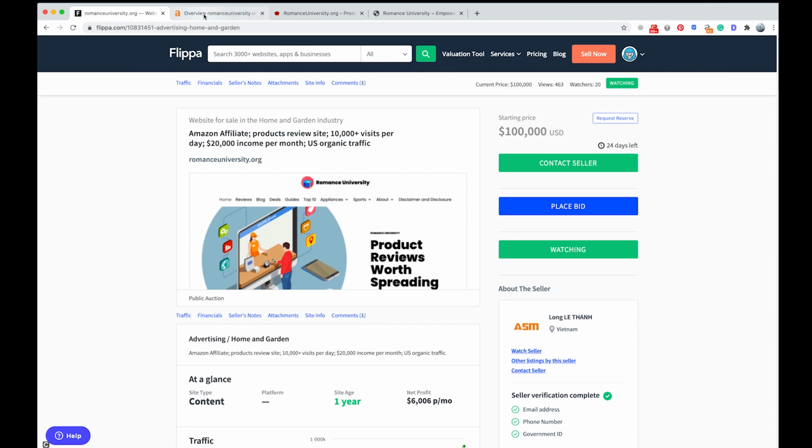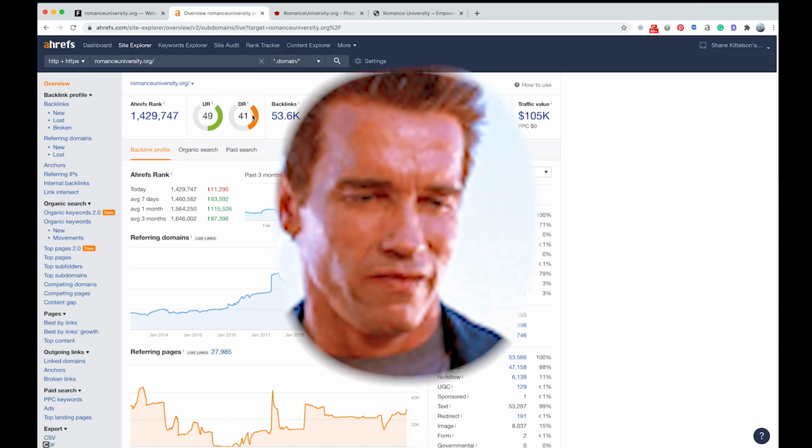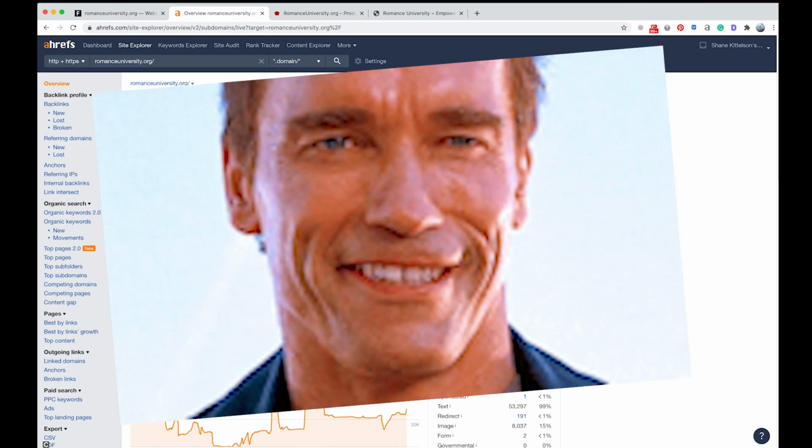So let's hop over to Ahrefs, which is my go-to resource for doing SEO research. Right away, you'll see DR and UR. DR is domain rating. This is a metric that Ahrefs uses to try to quantify and measure how the backlink profile for the site is. Typically, if you're getting anything above a 40, that's a pretty solid backlink profile.